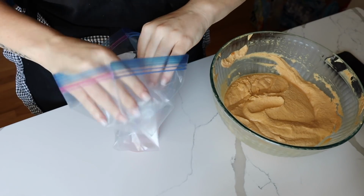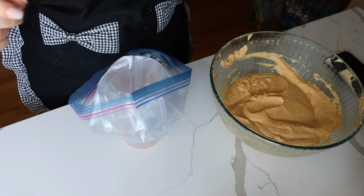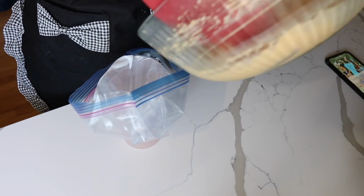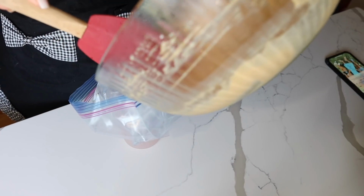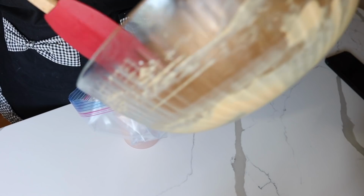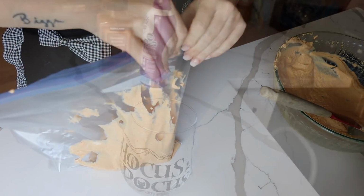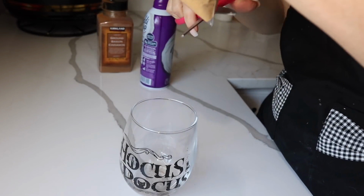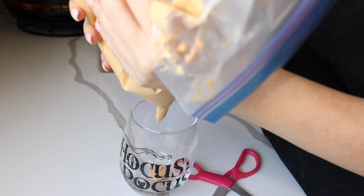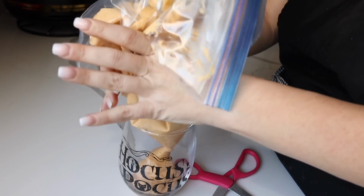So I'm just going to use a plastic, like a Ziploc bag, and I'm going to add my whip into here. So I can use this as essentially a piping bag, if you will. This recipe does make 6 portions, so I'll leave a little bit in the bowl. Have our mix in our piping bag. All right, so you're going to just nip the tip here of your bag, and we're going to just start filling.